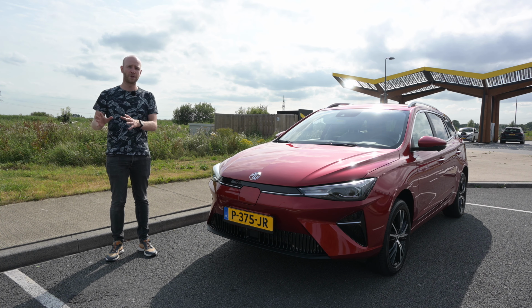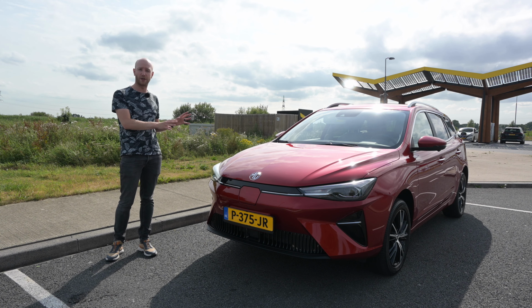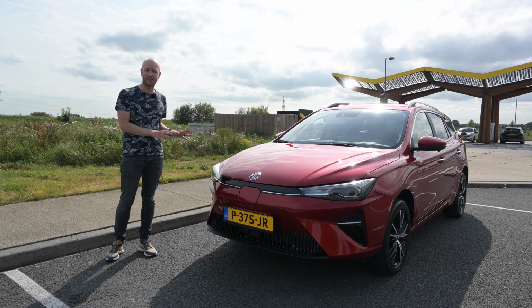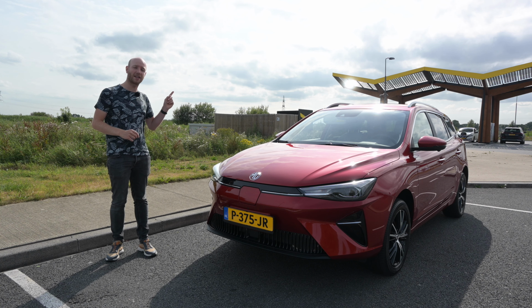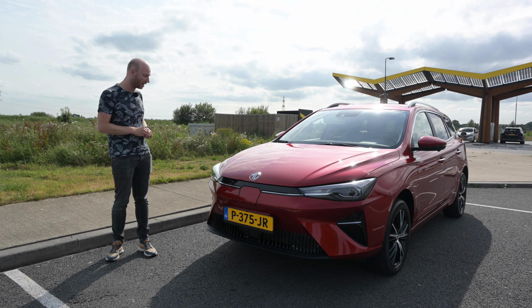MG ZS EV, 440 kilometers of WLTP range, this one 400. So in a 90 kilometers per hour test, this will probably get that 400 kilometers, but it cannot match the MG ZS EV. At 130 kilometers per hour, maybe this car can match the MG ZS EV because, well, this car is more aerodynamic.